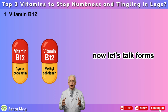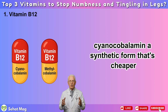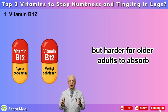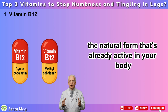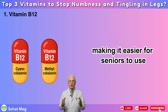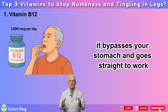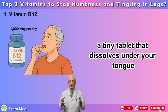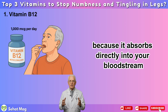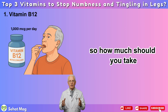Now, let's talk forms. There are 2 main types of B12 supplements. Cyanocobalamin, a synthetic form that's cheaper but harder for older adults to absorb. Methylcobalamin, the natural form that's already active in your body, making it easier for seniors to use. If you're over 60, methylcobalamin is the better choice. It bypasses your stomach and goes straight to work. Many people prefer the sublingual version, a tiny tablet that dissolves under your tongue, because it absorbs directly into your bloodstream, skipping digestion altogether. So, how much should you take?